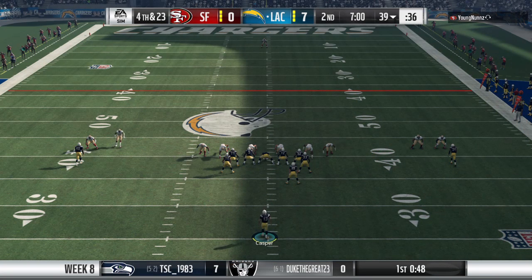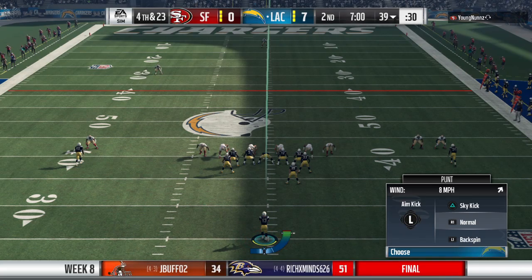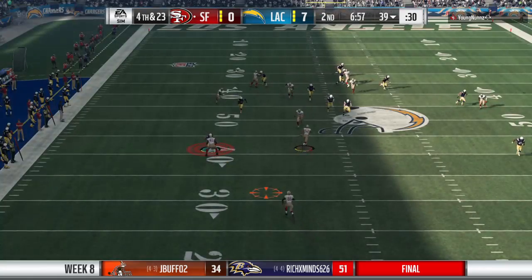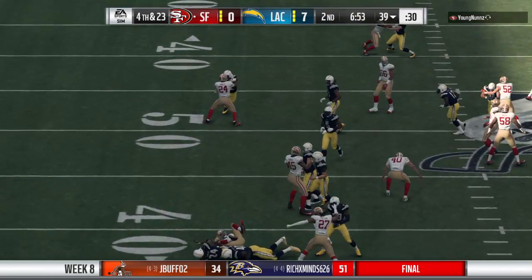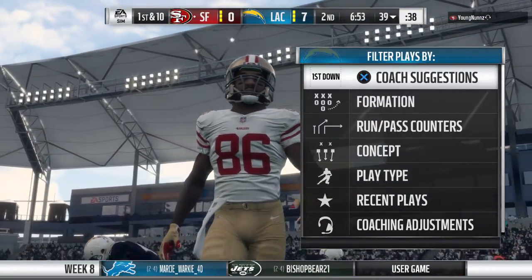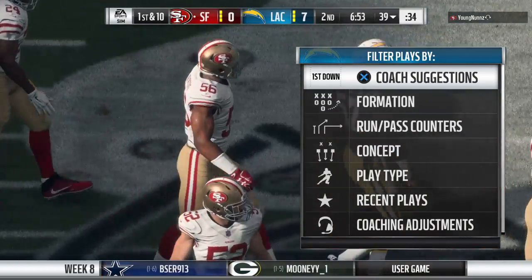On is the Chargers punter now, as he's on to punt for the first time this afternoon. He punted 3 times in the loss last week as he sends this one away. A special teams mistake there, no doubt. Just 26 yards officially on the punt. And the Niners will go on offense, 1st and 10.